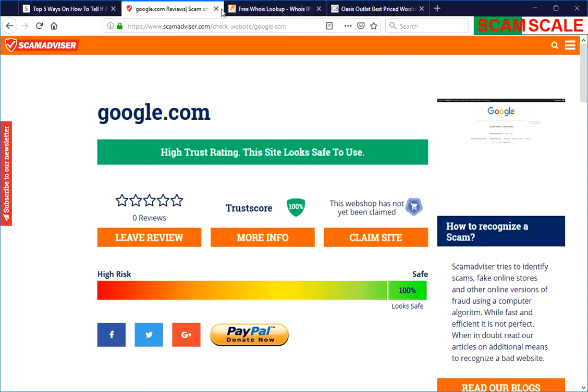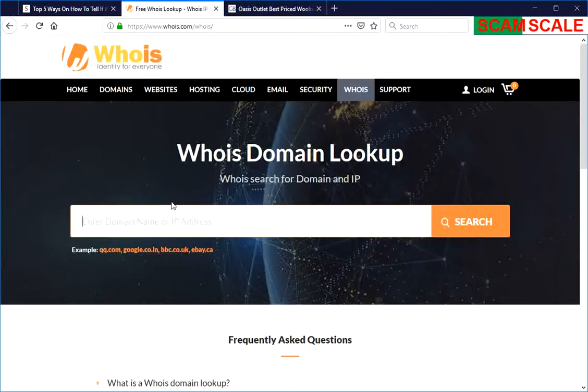The third way is to check the Whois registration. When you go to buy a domain like OasisLondonFashion.com, or WeGetScammedForYou.com, or Google.com, you have to upload a bunch of information about yourself, and it also creates a public file of when you registered the website, and then when you updated it.